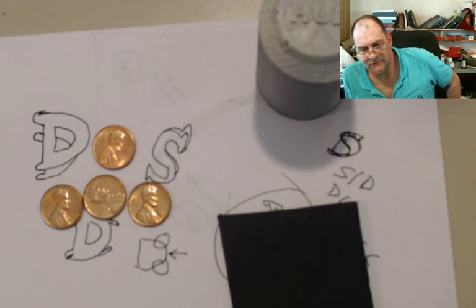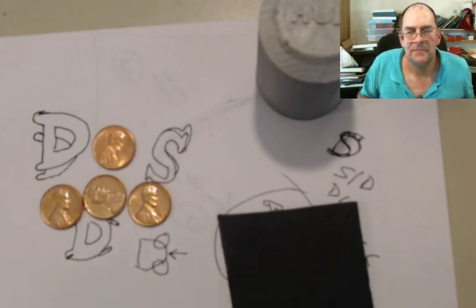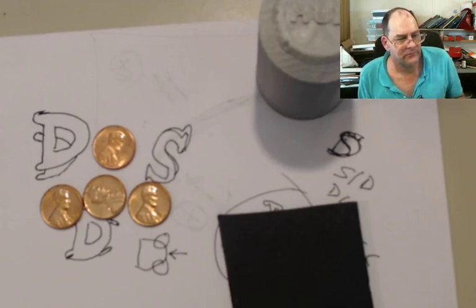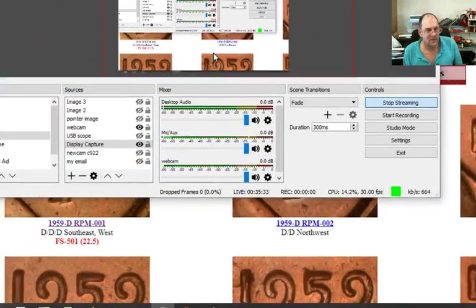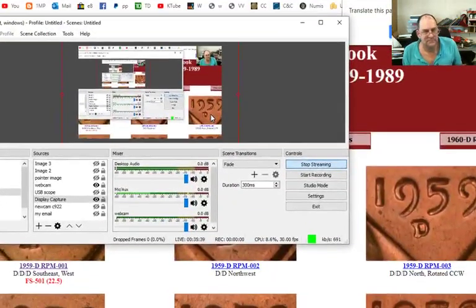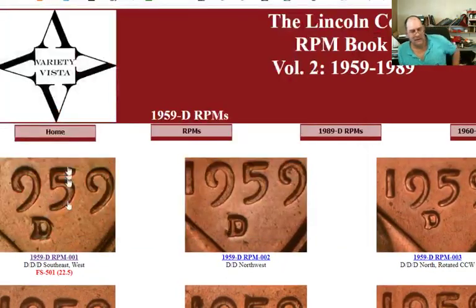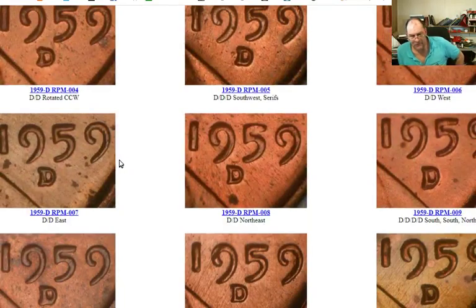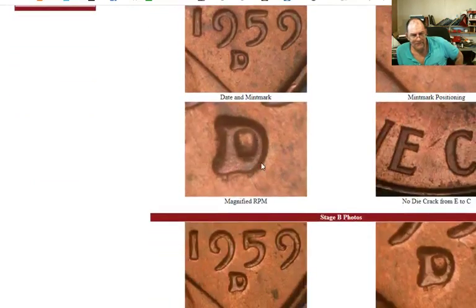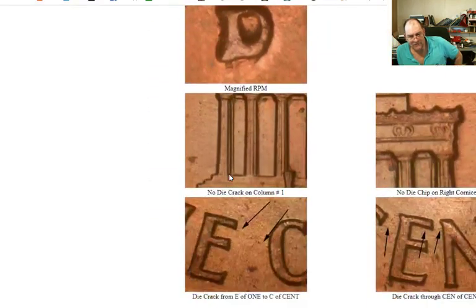He has an example of 1959-D RPM number 10, and looking at his nomenclature. Okay, let's get over here. Home screen, right? All right, that's really big. Let's try to make that fit. Okay, he's got RPM number 10, which uses the nomenclature offered by Variety Vista, the Wexler, that's WRPM. So if he's got a 10, that's going to be this one right here. Look at that, little horns sticking out the bottom, maybe a little connector. But he said stage C. Is that right?